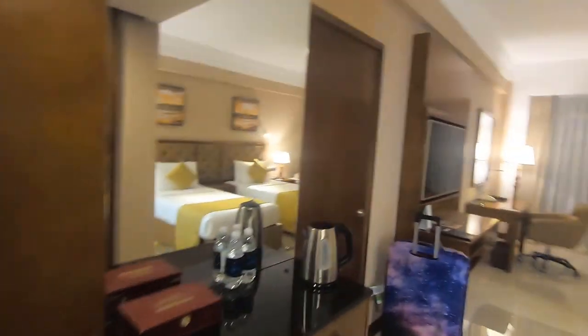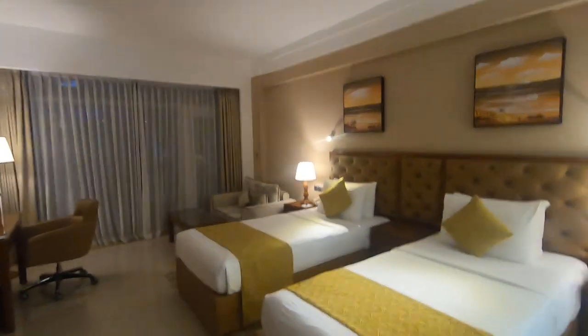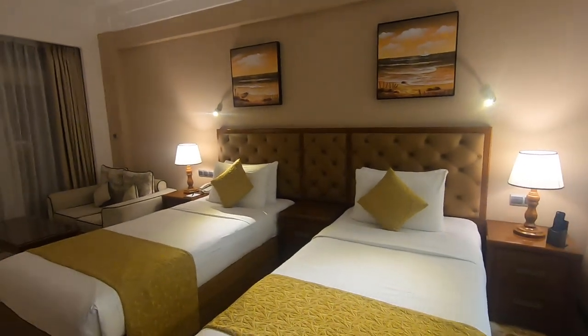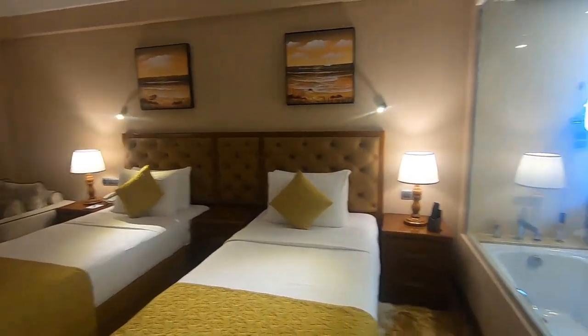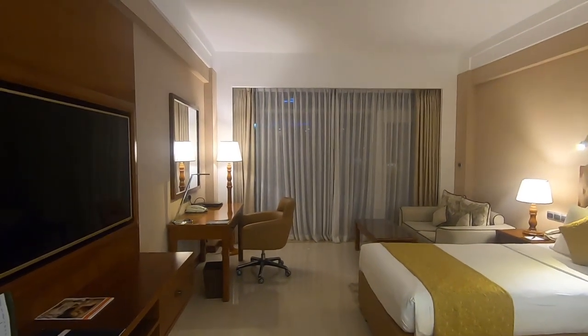Overall, it's a really nice room. Can't complain. Good size, especially for two people. Overall, pretty clean. And I think I'm now going to shower, make myself a cup of tea, and go to bed. Good night.